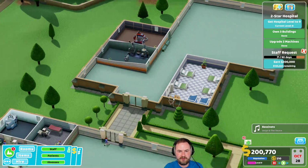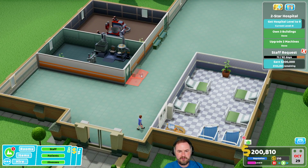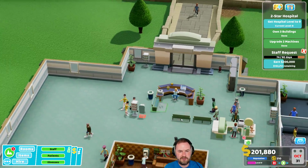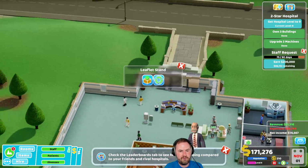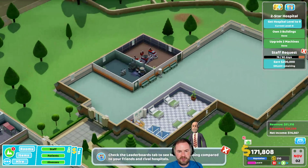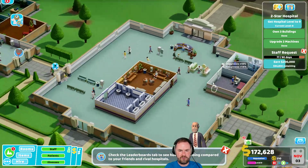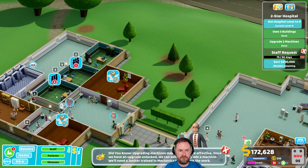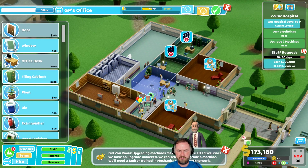Okay, let's do that. And then we can move this over here too. We have this other building, right? So it's fine. Let's move this as well. Okay, and then we can move this leaflet stand over here too. That'll be nice. Perfect. All right, so we have toilets and a staff room, and then we want to get all of our GP offices over here, right? But we want them to all be around the same size too. Okay, so let's edit this one and move it.